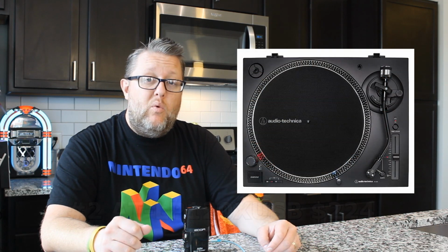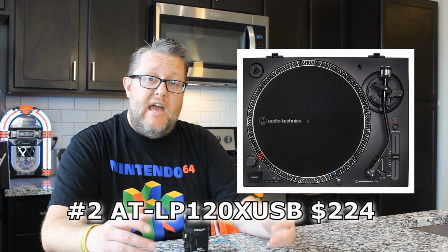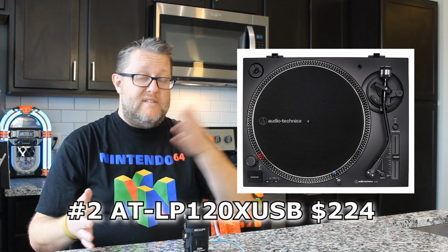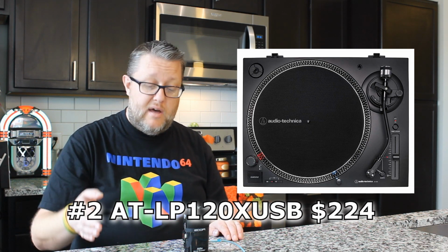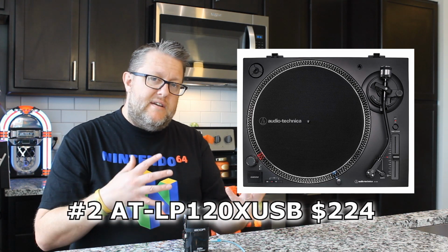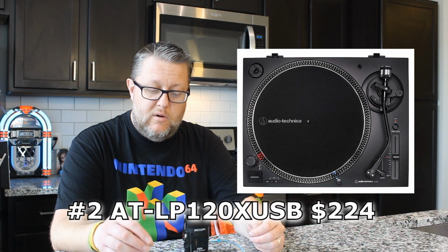Okay, coming in at number 2, we have the Audio-Technica LP120X USB, which was also released this year at CES and is the latest entry in the LP120 family. They actually have several new ones that they released, and this one is fantastic. If you like that manual design that we just talked about, like the C100 and the C200, and have a little bit more budget, you can get a heavier turntable and a little bit different design on the components. I would say slightly higher quality components in some ways. So the LP120X is a fantastic, fantastic turntable.